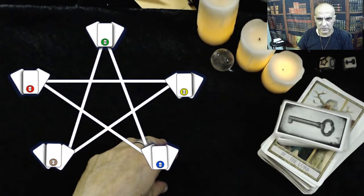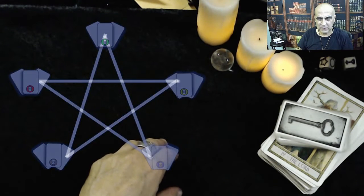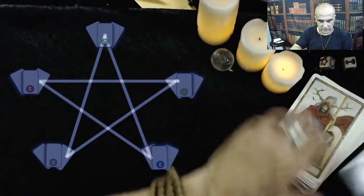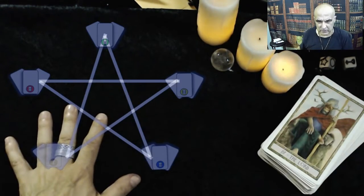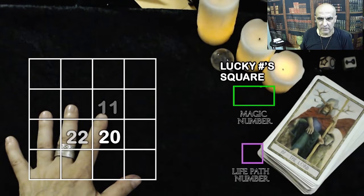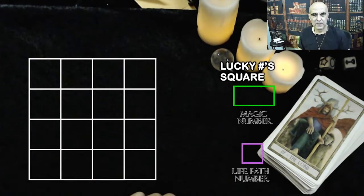Okay, let me just bring that saturation a bit down, or the transparency. And so the readings that I will do today will incorporate this little pentagram. For now, let's get into the numerology. The numerology. So here's the numerology, and I'll explain it to you.